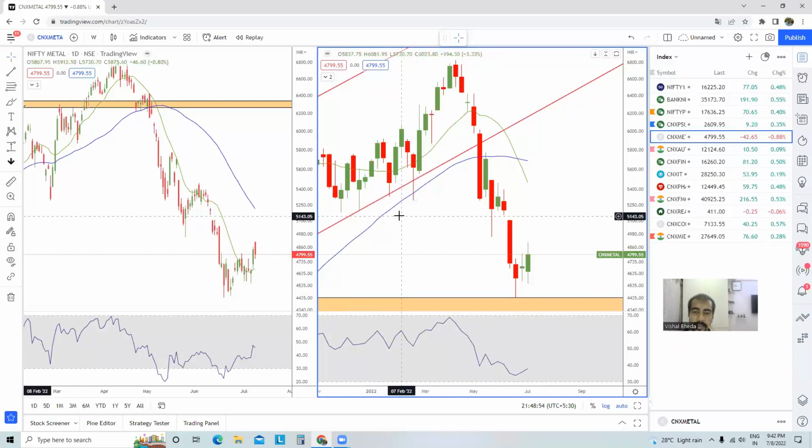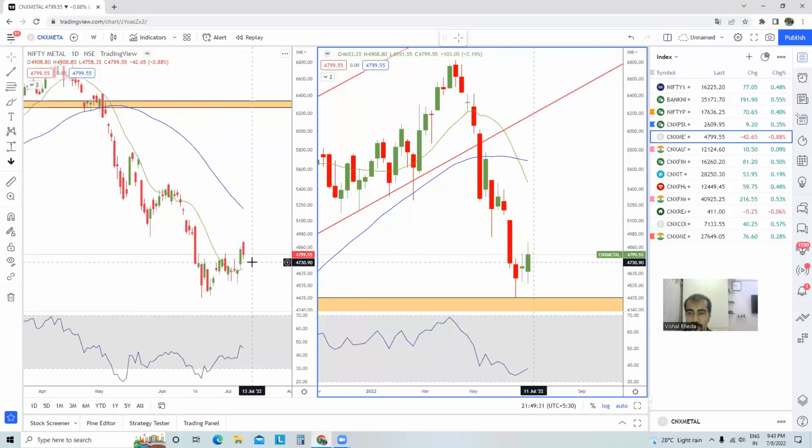So personally speaking, as a trader, even if I have any swing short trade in my system for metal stocks, I would probably avoid it. If it is an extremely, extremely strong signal, even if I go short, I would try to hedge my position. But still, as a person who's trying to be 50% mechanical and 50% manual intervention oriented, I would say that I would concentrate on some other sectors for swing trades or positional trades rather than metal pack. I would give it time to possibly consolidate, to possibly give a decent pullback.